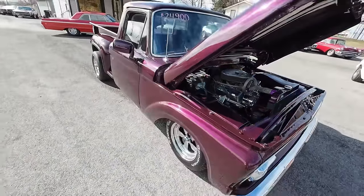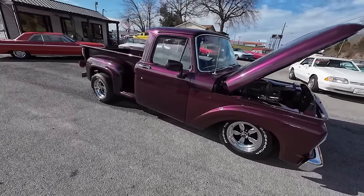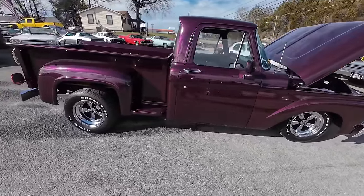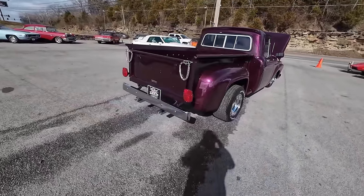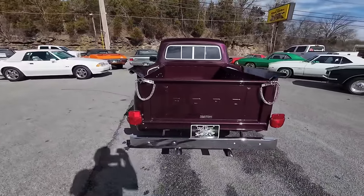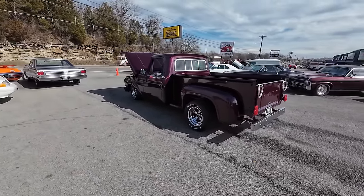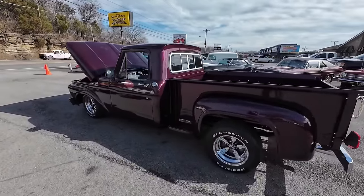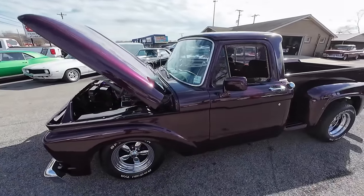Mustang II front suspension with rack and pinion steering. Disc brakes. It's got headers, painless wiring harness, bucket seats, B&M shifter. It's got the tilt steering column. Autometer tach engages, Grant steering wheel. It's got the wood bed. Let's check that out.